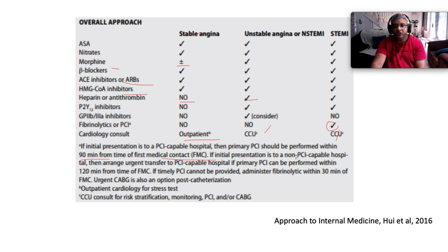If the initial presentation is to a non-PCI-capable hospital, then you want to arrange urgent transfer to a PCI-capable hospital if primary PCI can be performed within 120 minutes, which is logistically quite difficult in our setting. So ideally, if that cannot be provided, we give fibrinolytic with a door-to-needle time of 30 minutes.